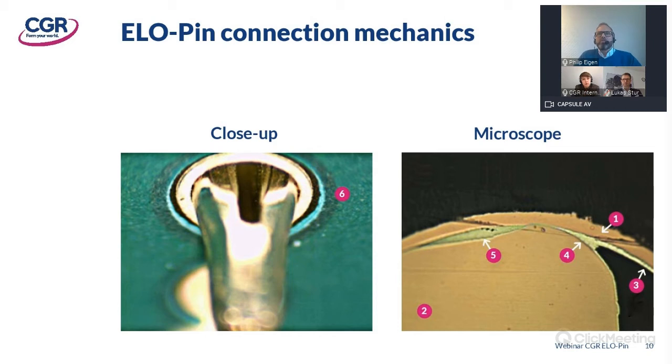To have an idea of this pin, we talked about it very theoretically until now. Maybe you look at the presentation. If you look at the close-up, you can see the hole on the PCB, and this hole has a diameter of 1 millimeter. You can see the pressed-in ELO-Pin.